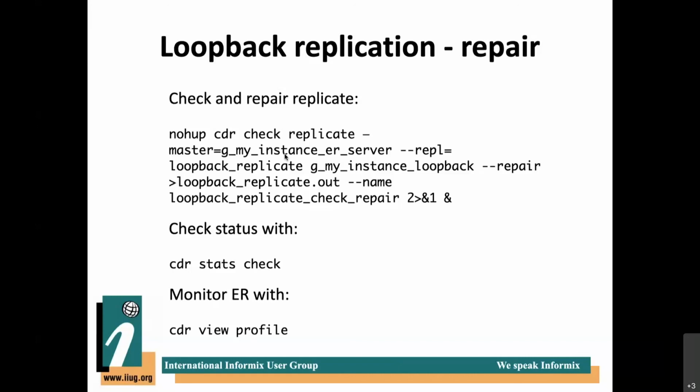But CDR sync doesn't really require you to preload the table. You can just sync a replicate from empty. So while that tool is there, if you do see it, I do not recommend it for this particular operation. We're doing a large synchronization of a source and a target. It's better to use CDR check, with the proviso that CDR check needs the source and the target to be quite close together. Otherwise, it will take a very long time.